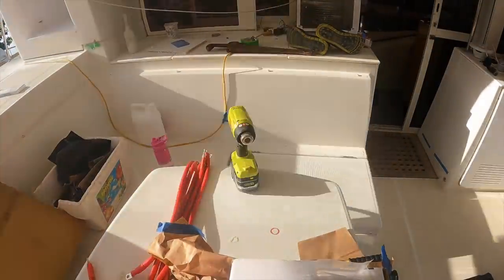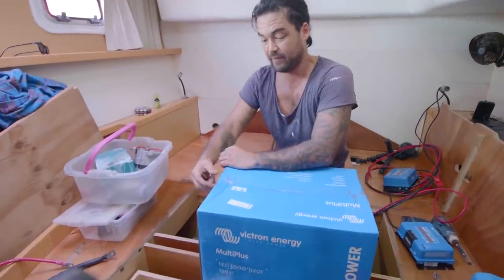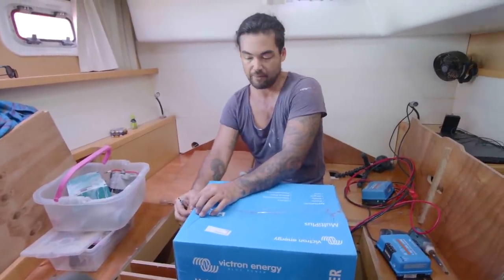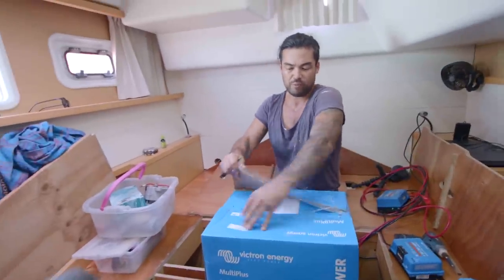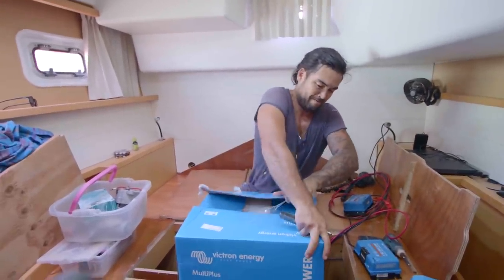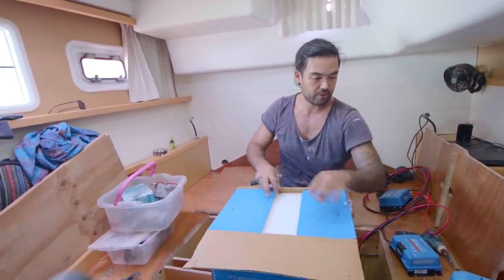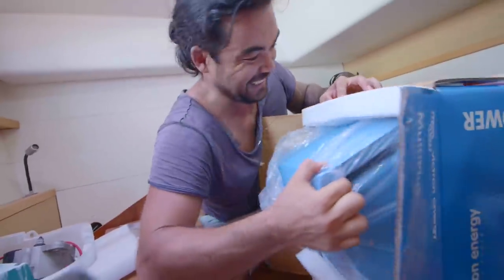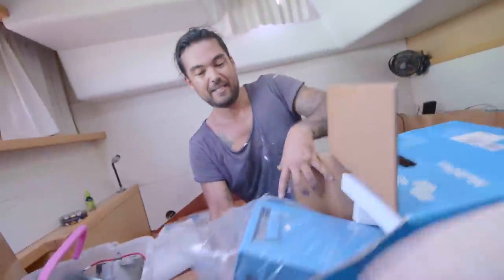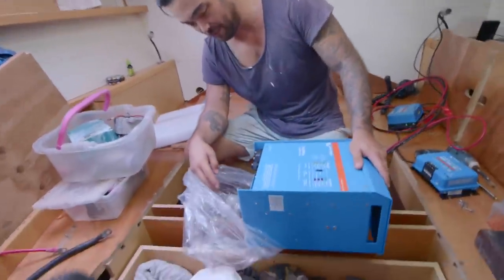This is a Victron Multi Plus, there it is. 3 kilowatt inverter, we got two of them. The reason for two is that we're gonna link them up in the future when we go to an induction cooker and whatnot. So at the moment, we're just gonna run off one, but it's amazing to have two, even just for redundancy, crossing the Pacific and stuff like that. Woo! How fat that bad boy is.